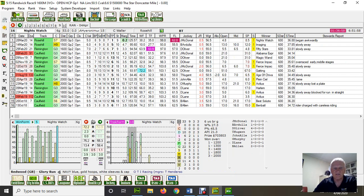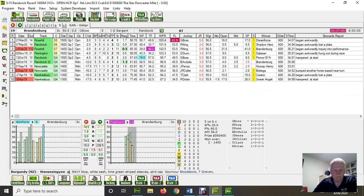Then there's Night Watch, a bit of an enigma, but did win last start. Has to be included among the places. Then Brandenburg, can't leave that one out. A young horse has been going okay. A lot of the best form has been on some of the wet tracks, winning over 1,400 on a soft 7. That was back in February. Only beaten 1.7 lengths last start behind Dreamforce.